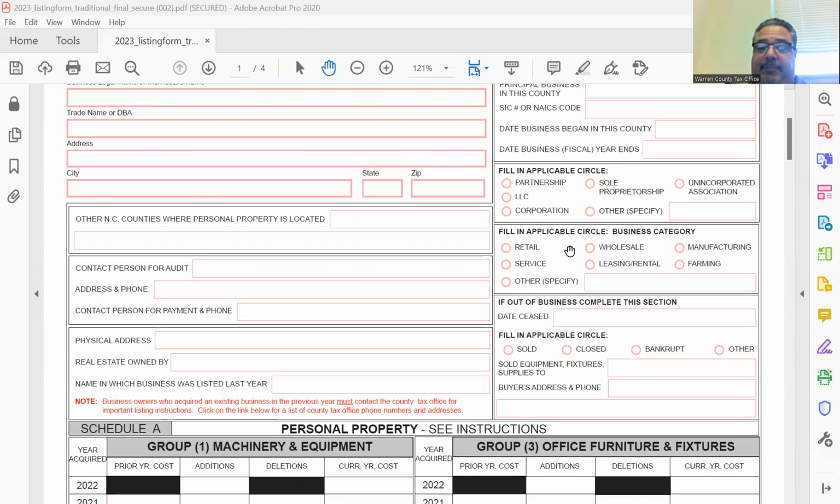Okay. And so you continue down and fill in the applicable category. What is your business? Is it retail? Is it a service? Is it service industry? Is it wholesale, manufacturing, farming, or any other? You would mark that in that box.